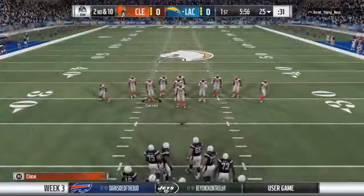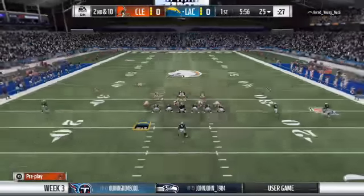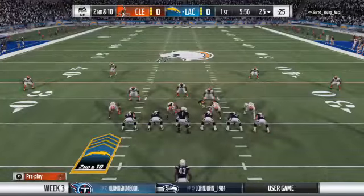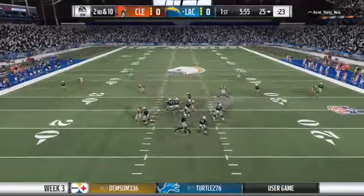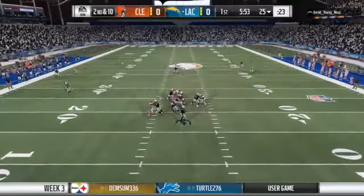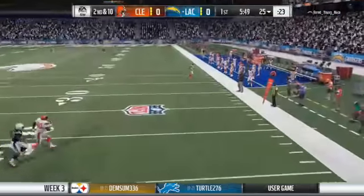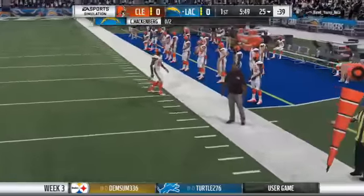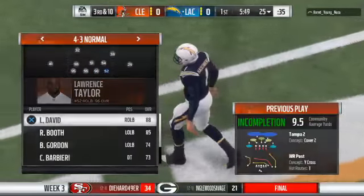Second down here after the incomplete pass. Hackenberg now. Flushed out right. And he's just going to get rid of this thing. To no one here. He throws it away. And now it's third. No grounding call there.